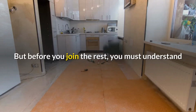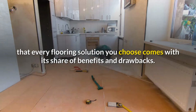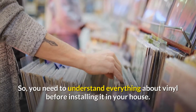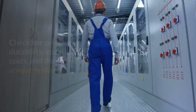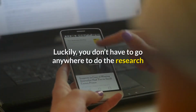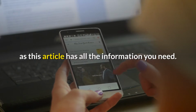But before you join the rest, you must understand that every flooring solution you choose comes with its share of benefits and drawbacks. Vinyl is not an exception. So, you need to understand everything about vinyl before installing it in your house. Check the prices, durability, installation costs, and their unique features. Luckily, you don't have to go anywhere to do the research as this article has all the information you need.